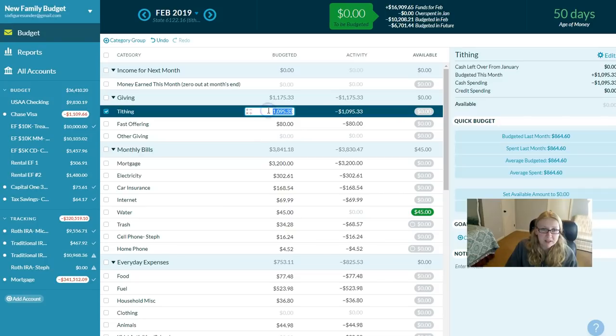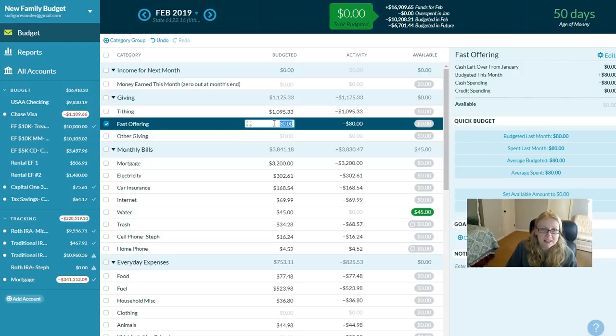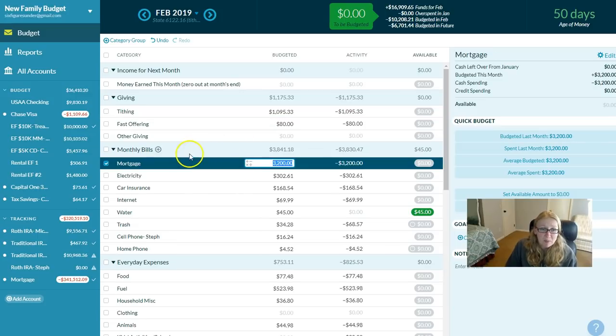First, we always pay tithing. We pay 10% tithe. Fast offering, this is money that we give to the church that's given to help the poor in our area. Okay, our bills, these are all basically the same every month.